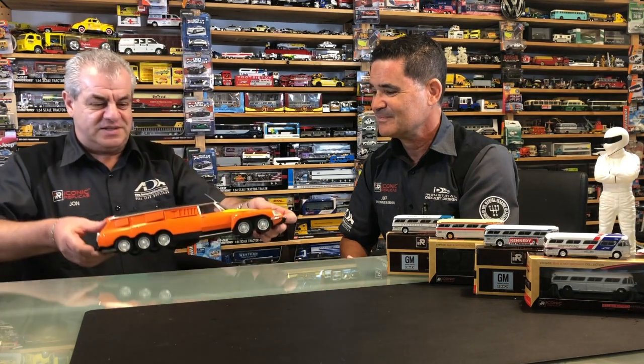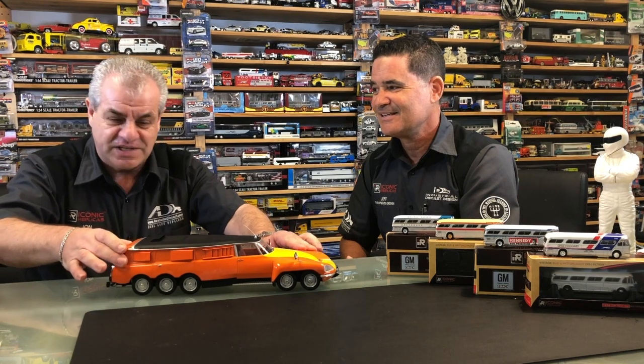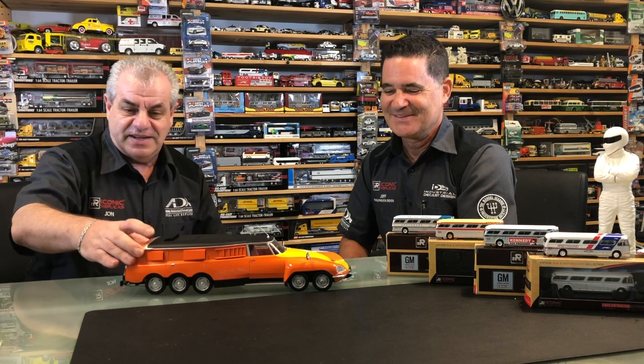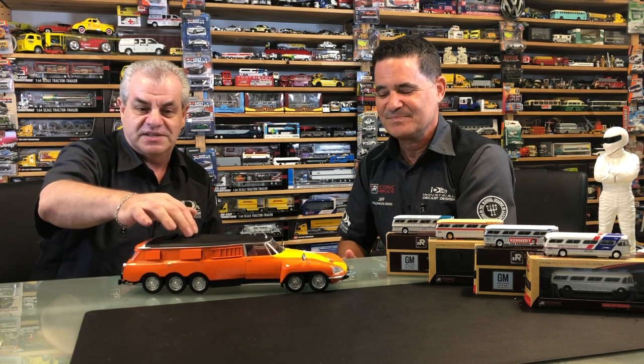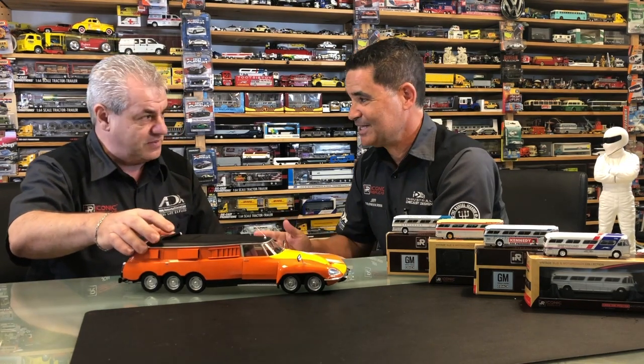Well, Jeff, I have come up with this stunning piece, which when I opened the box, I thought to myself, what in the world? This is stunning. This is a car that was actually manufactured in the 1970s. It's a Citroen TLR. TLR, do we know what that stands for?